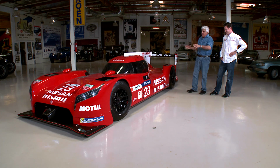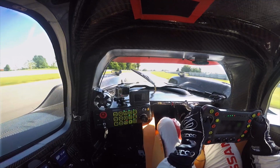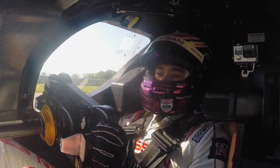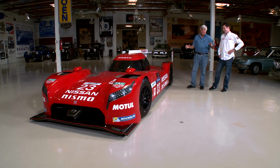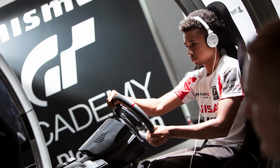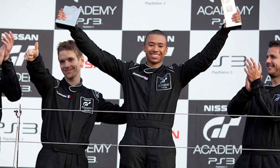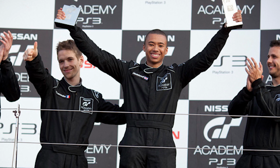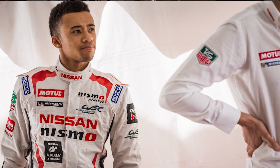Now, this is the show car. There's no motor in this one, correct? That's correct. Later, we've got some footage of the car on the track with the driver, and with Jann, is his name, right? Jann Mardenborough. And he has a fascinating story. He's a kid who won the Sony Gran Turismo. Yeah, GT Academy. So he only raced as a video game, and he was so good, they made him a race car driver, and he's a race car driver. And a winner. So that's a fascinating story, too.